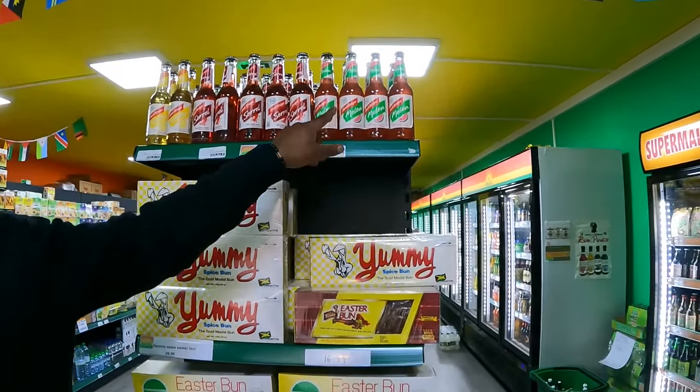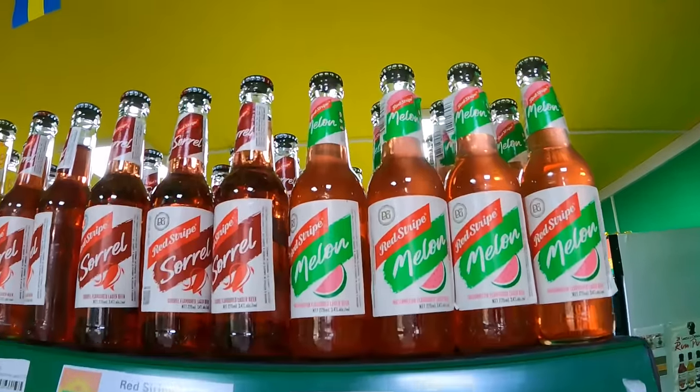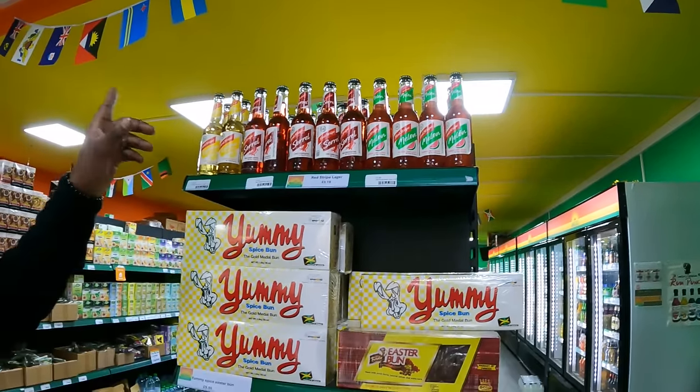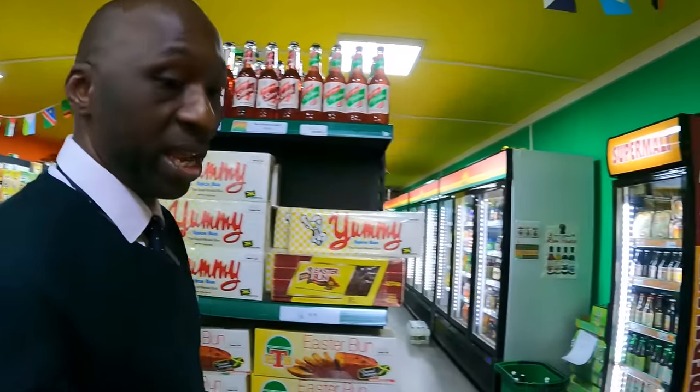Then you got these drinks here, Red Stripe, very popular. This is the drink to have in Jamaica. The only one missing in this one is apple. And another thing about Montego's, I call us transformers. Like Transformers, you put those parts together and it makes into something else.